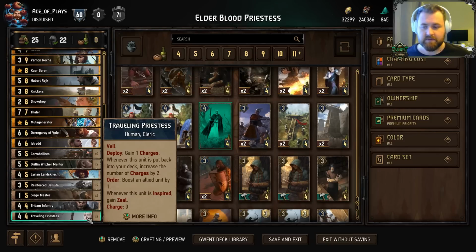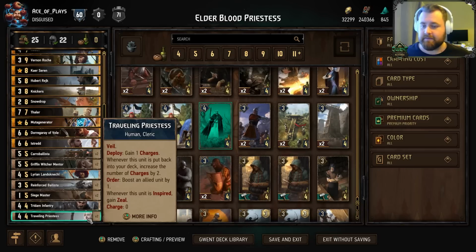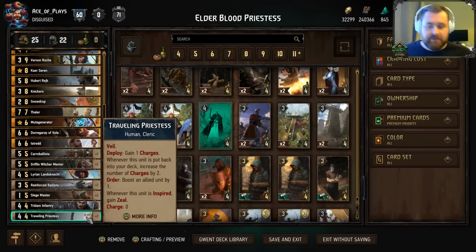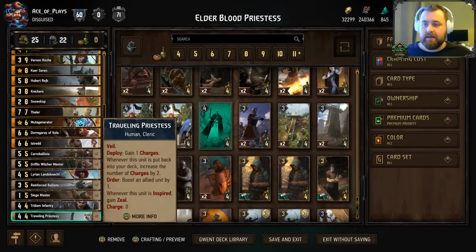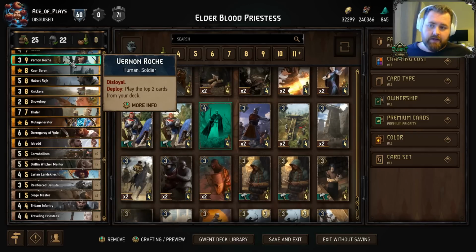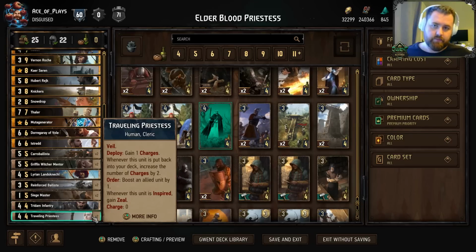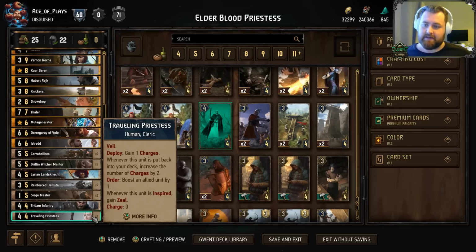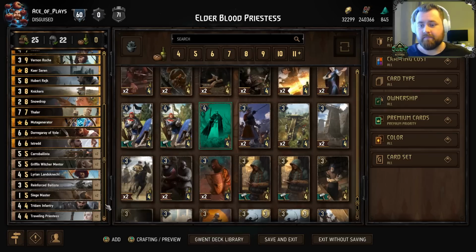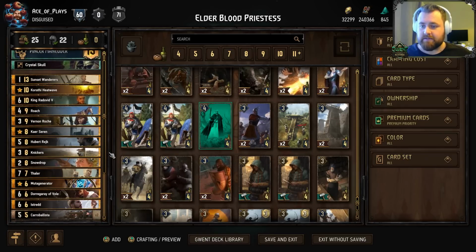That includes mulligans. We have multiple effects that let us draw cards and put back cards. And the idea is to get a bunch of charges on this, get it boosted so it gains Zeal, use Vernon Roche on a very, very thinned deck to pull out a Tridem, a Travelling Priestess on the last turn, get a shit ton of points, and then win, hopefully. And that's really all there is to it.